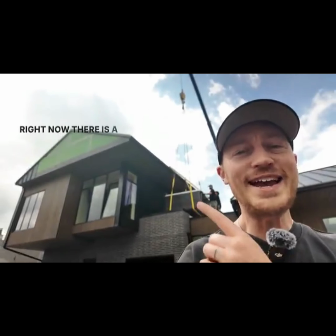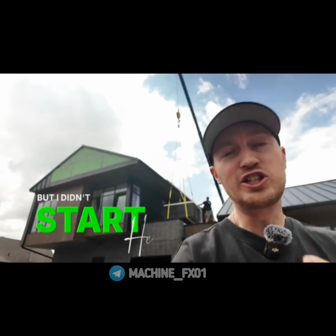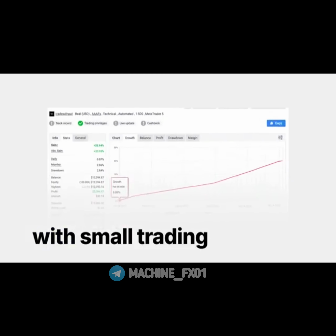Right now, there is a hot tub being craned onto my mansion, but I didn't start here. 17 years ago, I started with small trading accounts. Yes, size does matter, but I started small and grew big using a strategy I built for this exact purpose.